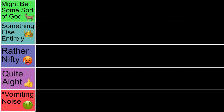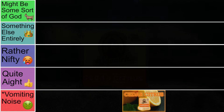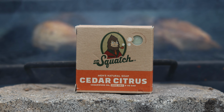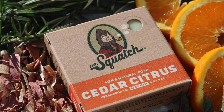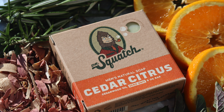Starting off with the worst limited brick, we have the Cedar Citrus. Now you may be thinking, that's an OG, and it was. But since it's been discontinued, it has to be considered a limited. Now there was a lot wrong with this bar, with probably the worst thing being that the citrus was non-existent. This boy was just straight up cedarwood oil, and personally, I'm not the biggest fan of that smell.